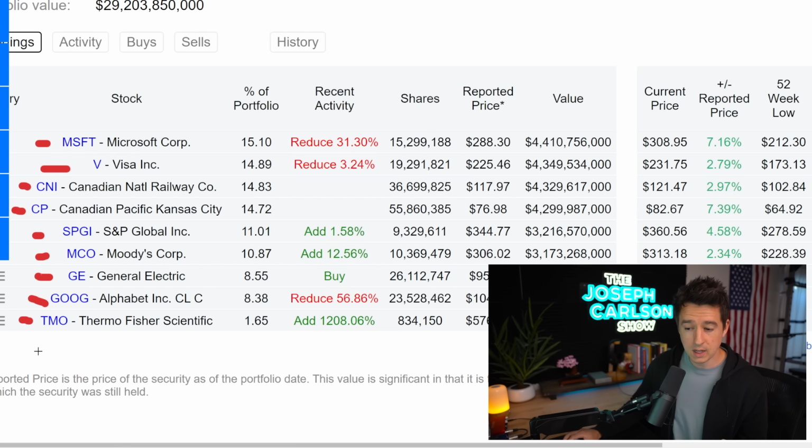Then we have General Electric. This is not a company that I'd consider to be super wide moat. It's not a company that I think has incredible economics. It's not a company that I believe is positioned particularly well. But Chris Hohn is the expert here, and he's been right on this holding.